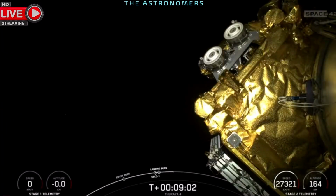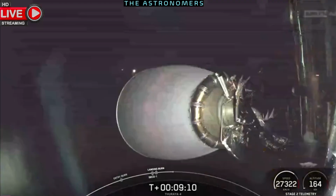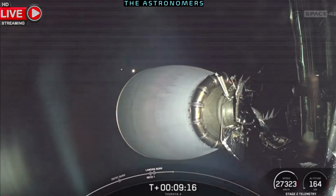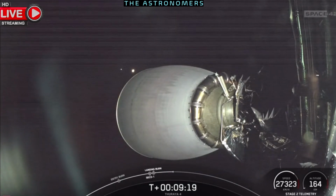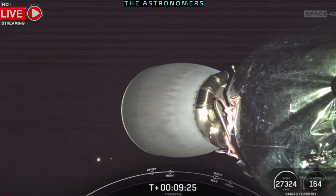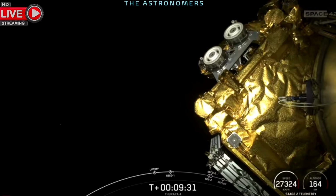We're awaiting confirmation of nominal orbital insertion. And we did have confirmation of nominal orbital insertion. The second stage is now embarking on its coast phase. After the coast phase, we will relight that MVAC engine around the T plus 28 minute mark, and that will be followed by payload deploy around the T plus 35 minute mark.